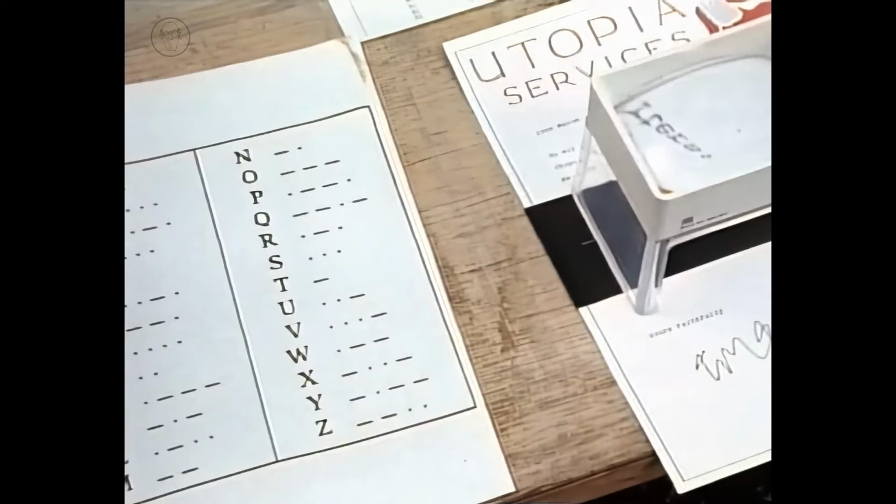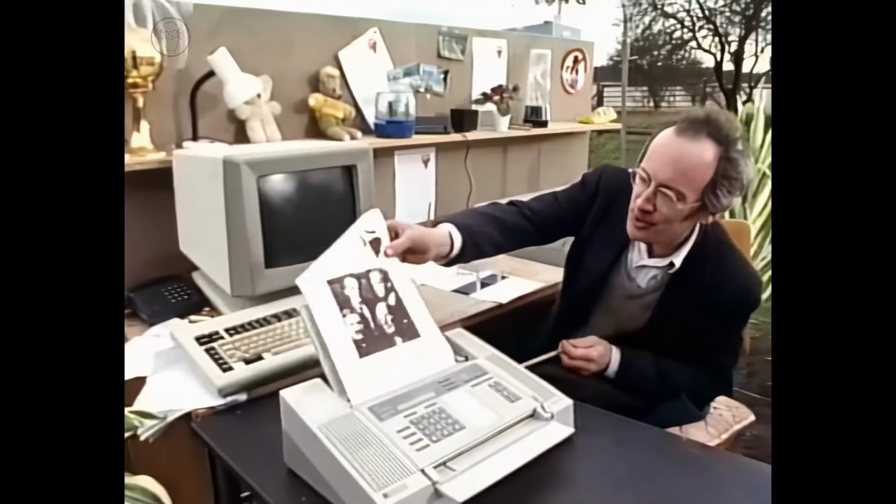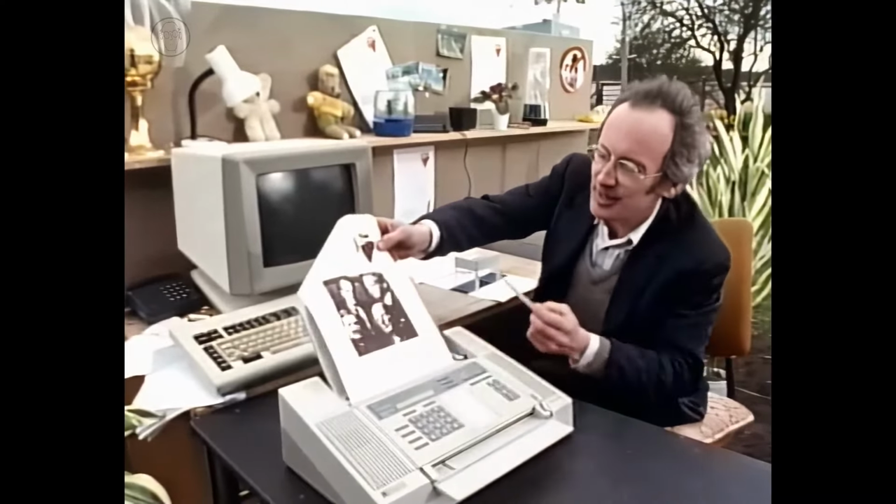And this explains why fax machines slow down when they're scanning a complicated image like a photograph and speed up when they get to a bit of text.